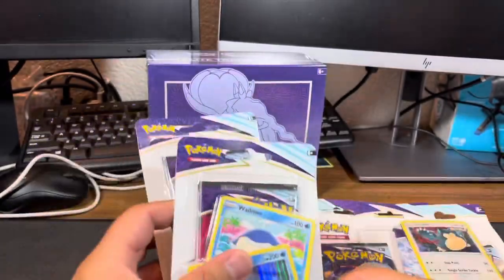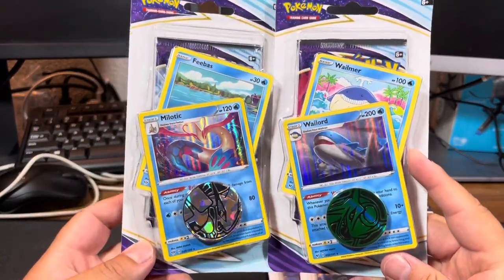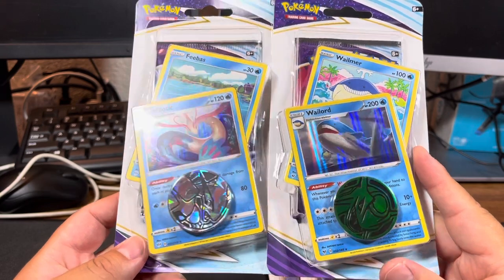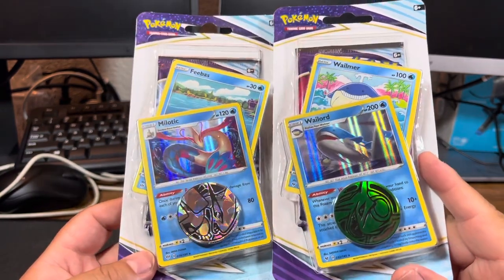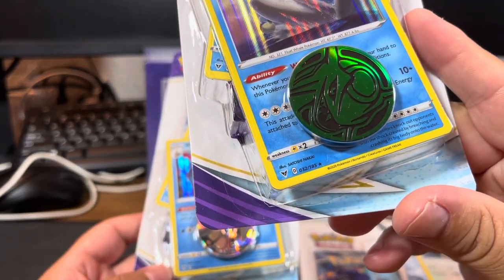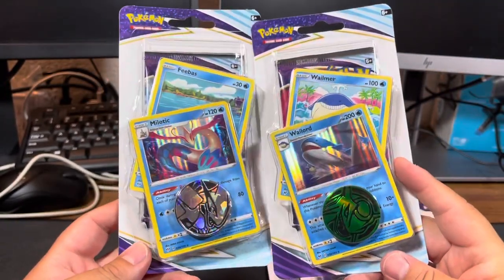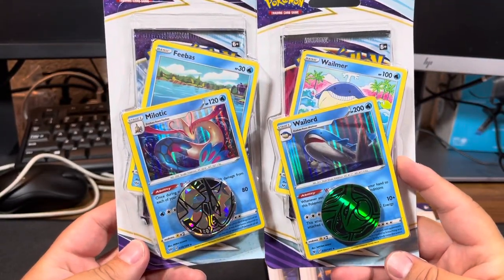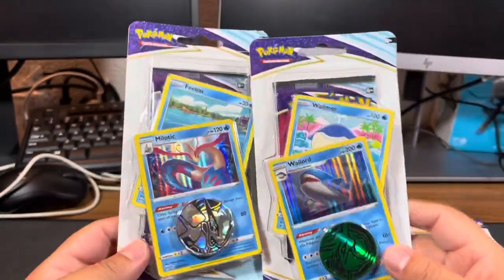Alright. And so the arts on these ones, I haven't seen these guys yet. So we have a Wailord and Meowtic. Are these promotions? D and E? I wonder if the D at the bottom means it's a promotional thing. I'm not too sure. But anywho, so I got a Wailord and a Meowtic, and then we got the pre-evolve form too. Wailmer and Feebas.